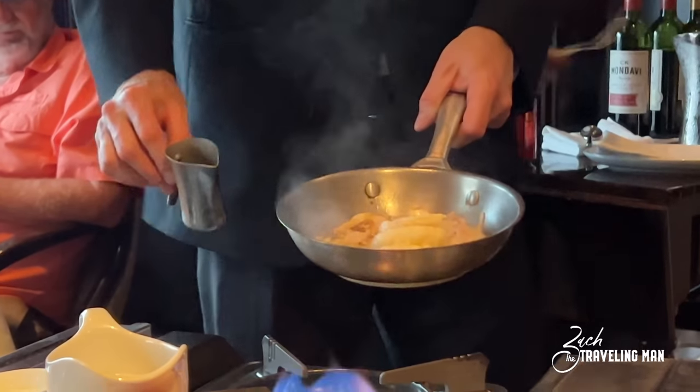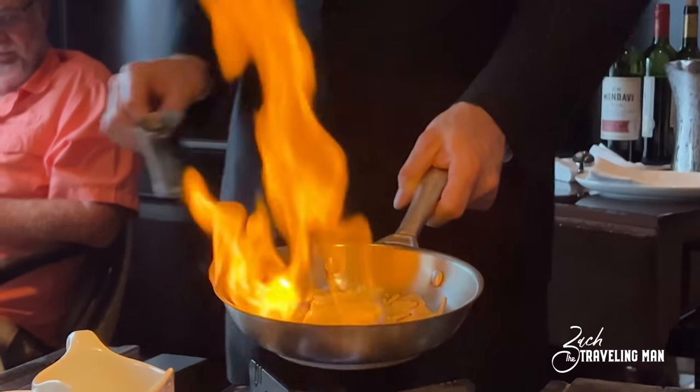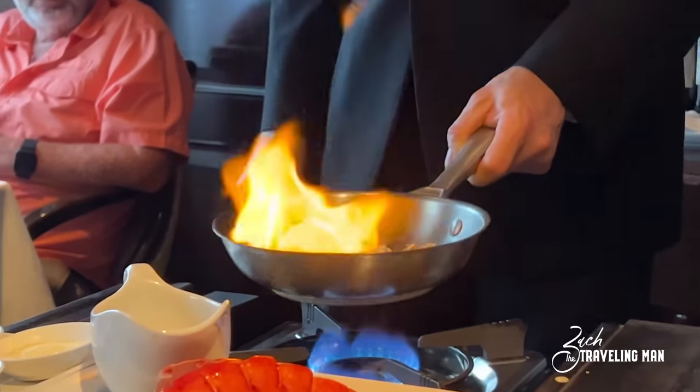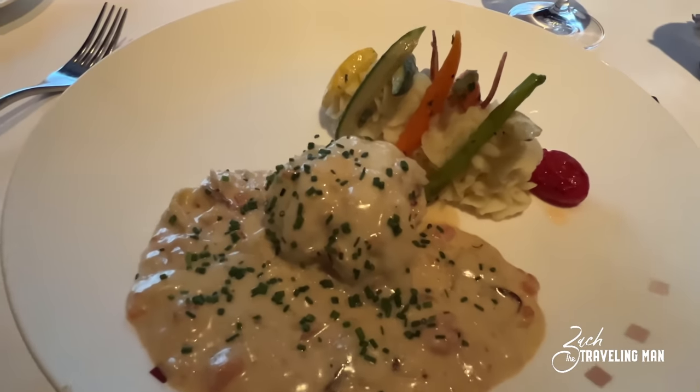It came with a side of vegetables. And of course, they couldn't prepare the vegetables at the table, so they just brought those out on a plate. That plate sat there while they prepared the lobster. So the mashed potatoes that were on the plate were a little lukewarm. They could have been warmer. That's my only complaint about the main.